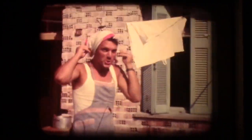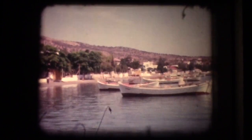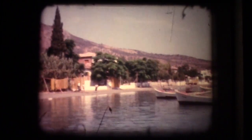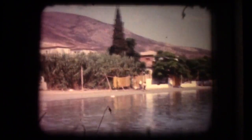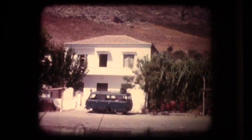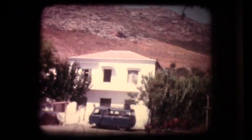Now, you see, I have no idea who this man is. This is in Greece. I think this is Toulon. When we were growing up, you talked about Greece all the time. It was one of your favourite places. It is still one. It was absolutely lovely. I think this is Toulon. I think that's the minibus.